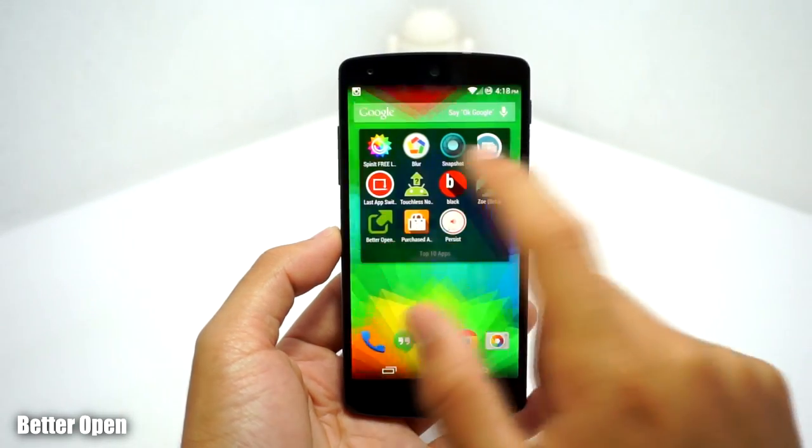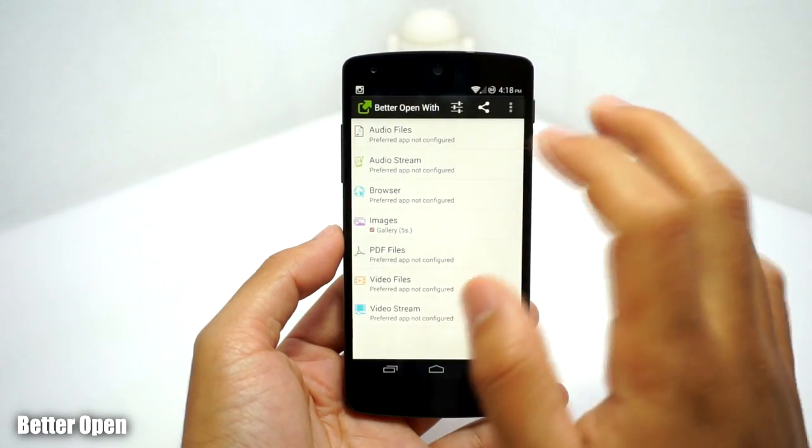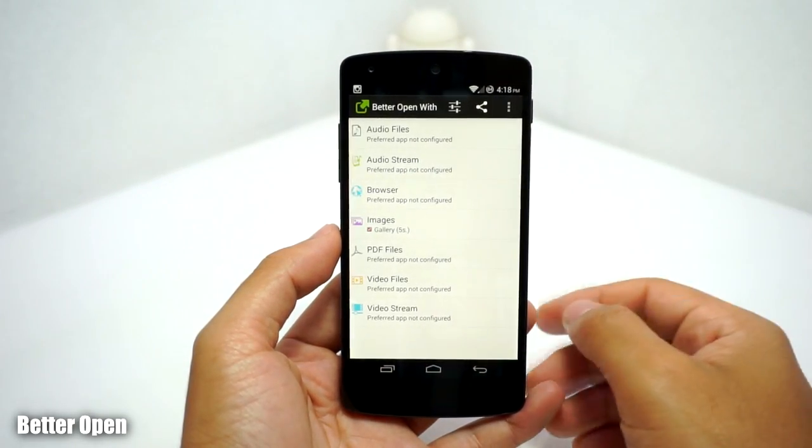I mean, I don't have anything to really test it out with, but I promise you, once you start clicking, you're going to notice it's going to ask, what do you want to open it up with? And you're going to love it. So go try it out for yourself.